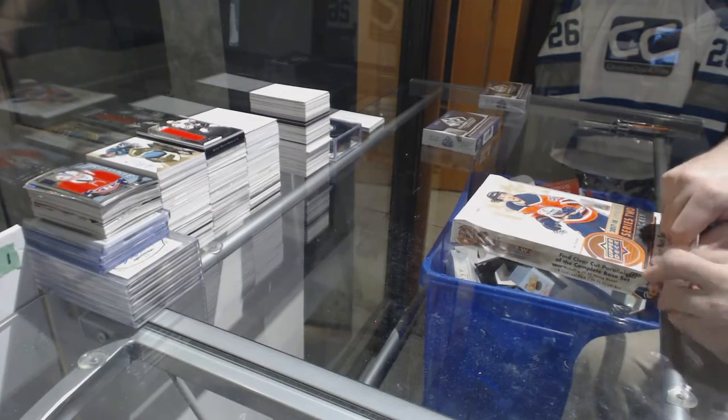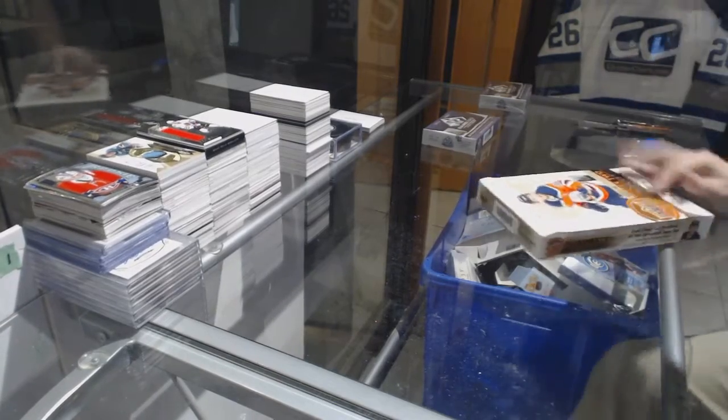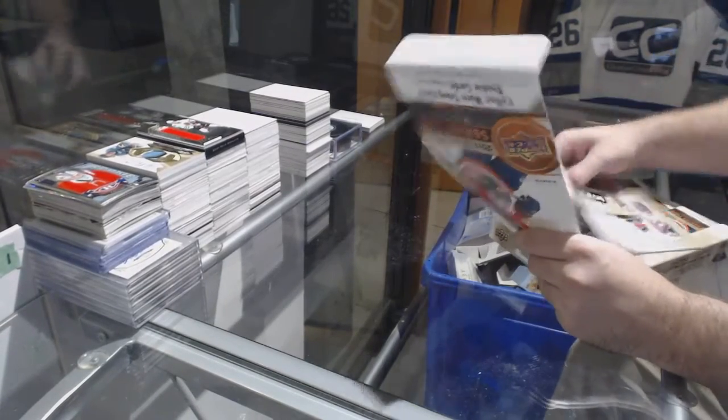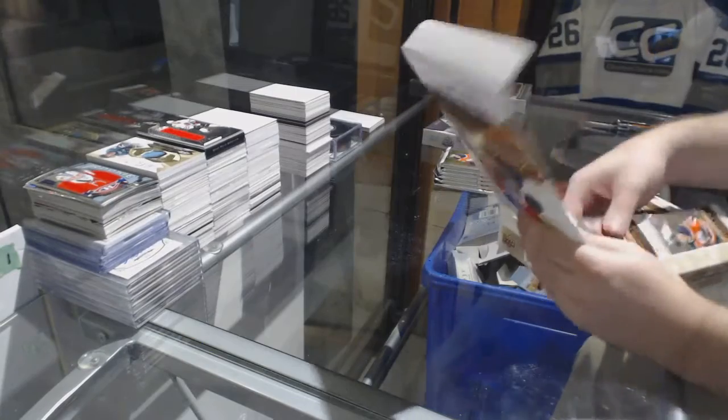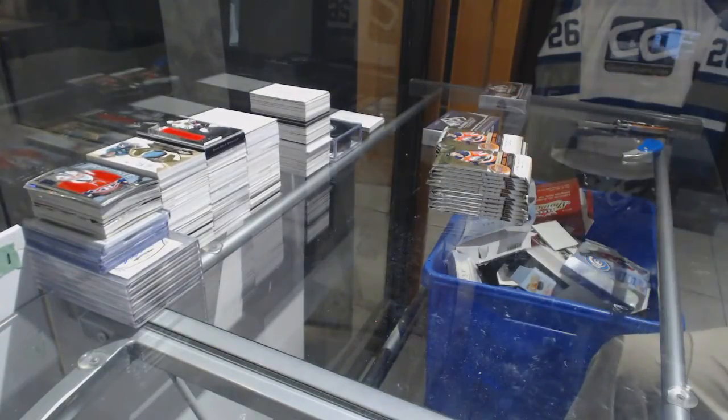Here we go, VPT's two boxes that he got for free in the breaks, a Series 2 17-18 and a 17-18 SP Game Used.